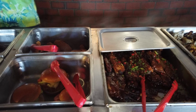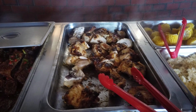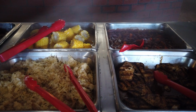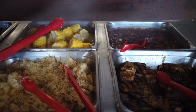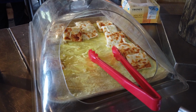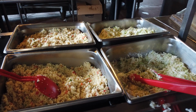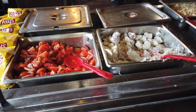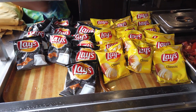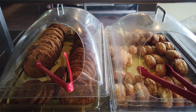barbecue, marinated chicken, corn, sauerkraut, vegetarian bean chili, and mahi-mahi, flatbread pizza, couscous, tabbouleh, and coleslaw, tomato and onion salad, and potato salad, chips, and desserts and fruit.